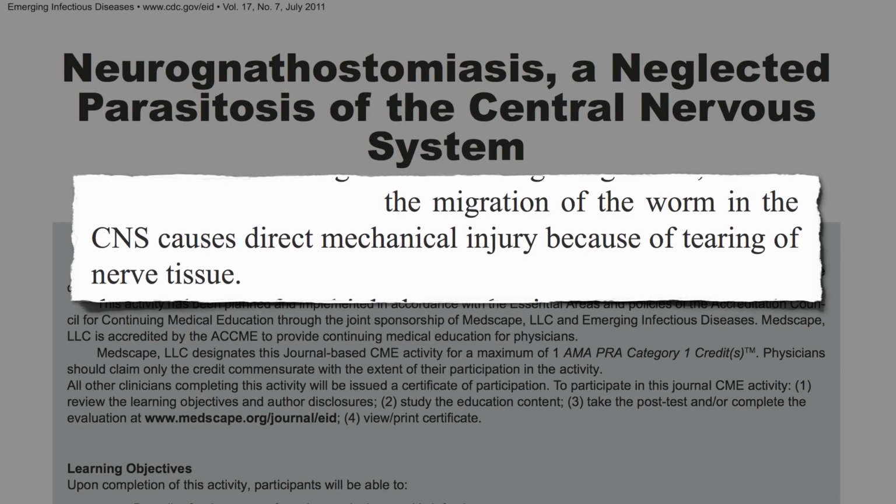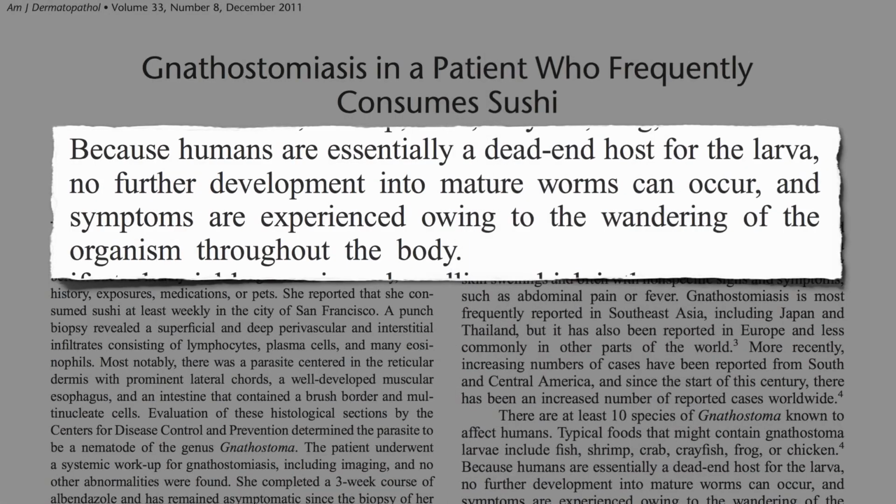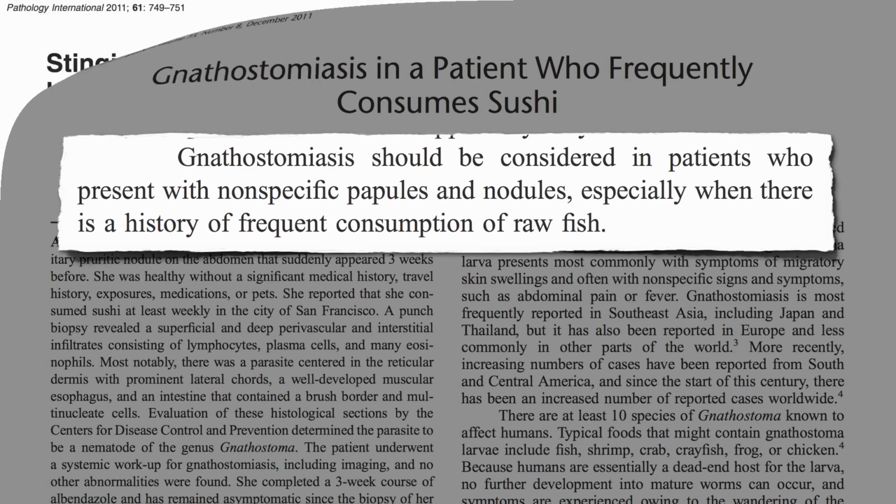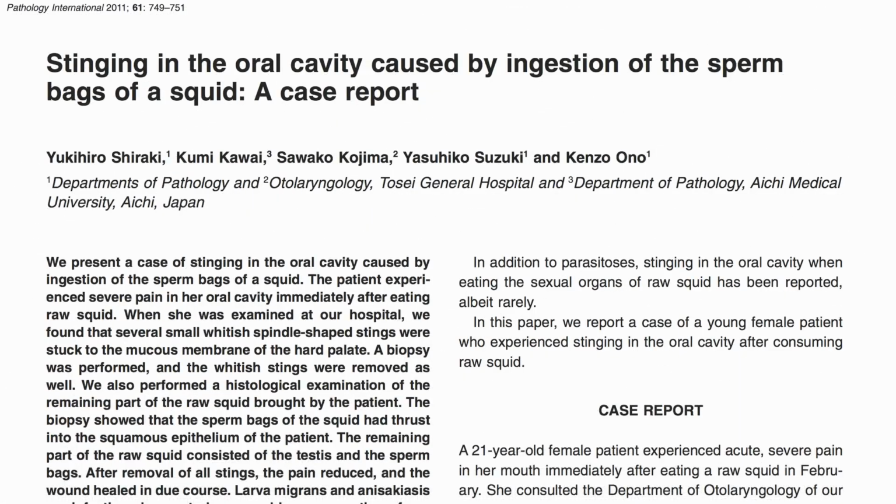Bottom line, this diagnosis should be considered in patients who present with nonspecific little lumps and bumps, especially when there's a history of frequent consumption of raw fish. Thankfully, most raw foodists stick to plants and thereby avoid things like this.